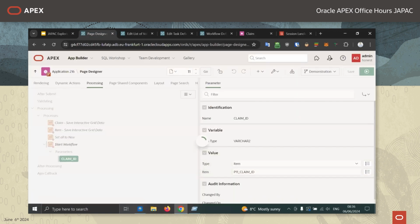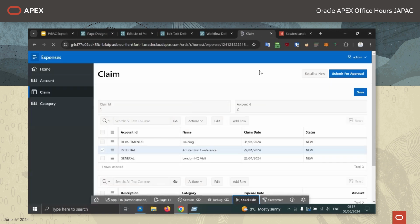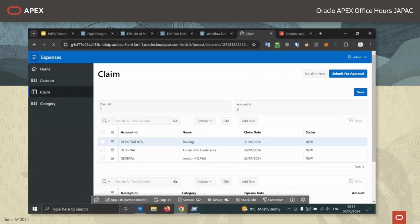Yeah, I think that's ready. I think that's set up. So we'll give that a run. So for this Amsterdam conference, we're going to submit for the approval, and we've got a workflow instance activated.